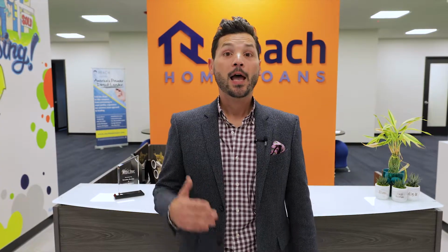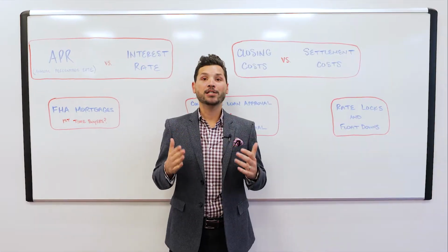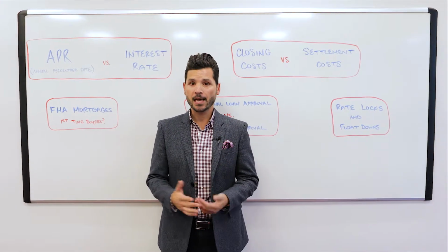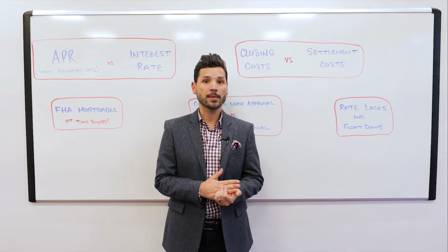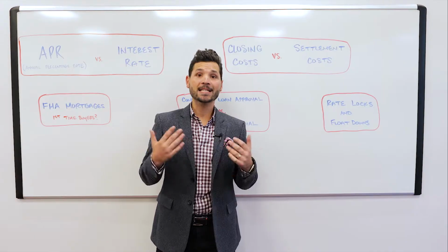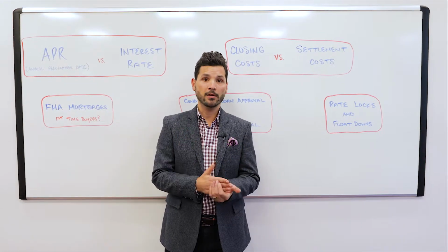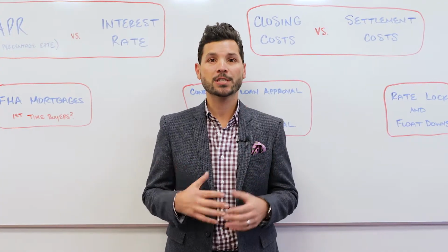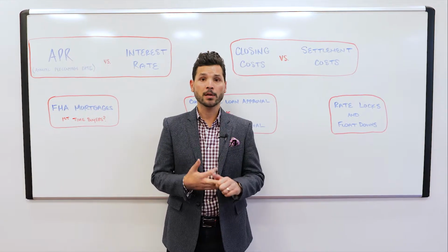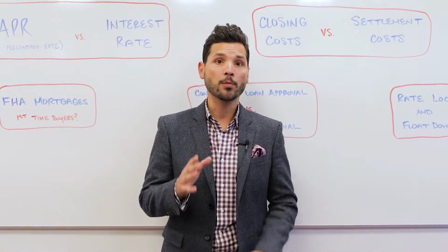Number three, FHA mortgages. Are FHA mortgages only for first-time homebuyers? Well, actually they're not. FHA does not stand for first-time homebuyer. It stands for Federal Housing Administration. And FHA mortgages are available to anyone who's buying a property as their primary residence, meaning they're actually going to live in it. This is a huge difference between conventional mortgages, where conventional mortgages can actually be used to buy any type of property, primary residence, second home, or investment. So FHA mortgages, not just for first-time homebuyers, but it must be the home you're going to live in.